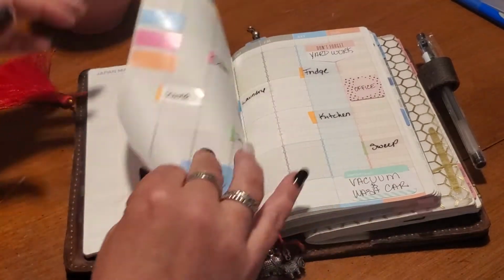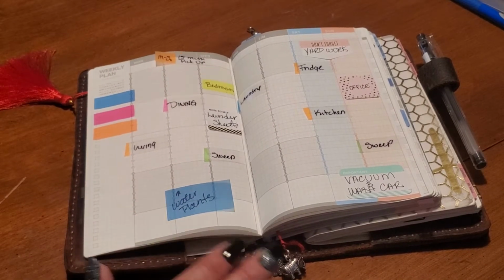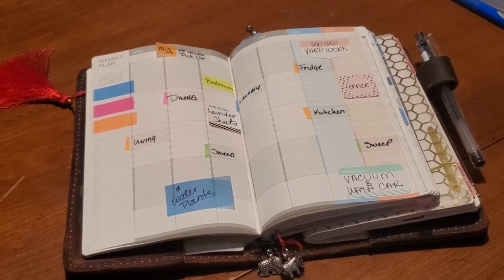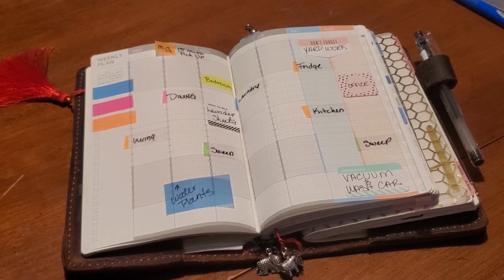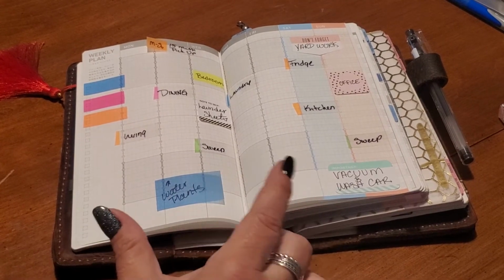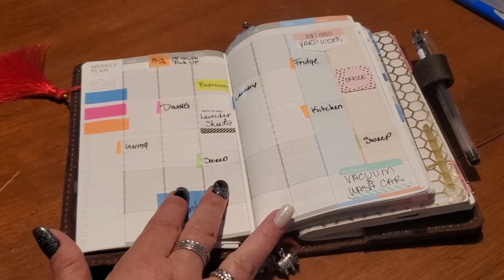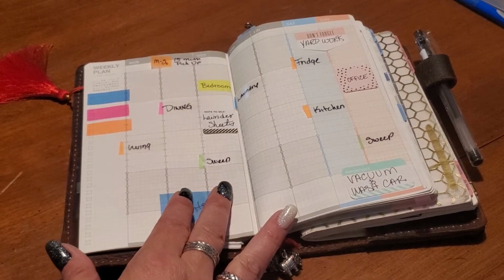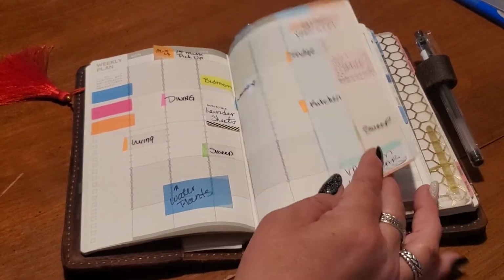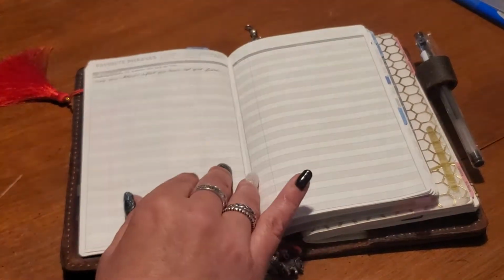Okay, this is what my ideal week of cleaning should look like. But I hurt myself at work, and I've had to have multiple surgeries, and I'm going in for another surgery soon. So I can't clean like I normally would. So I pick a spot, and I'll do the best I can, and then maybe finish it on another day. So that's what I would like it to look like, but it doesn't happen.